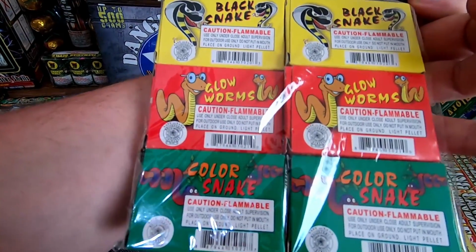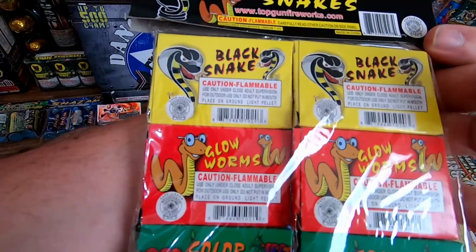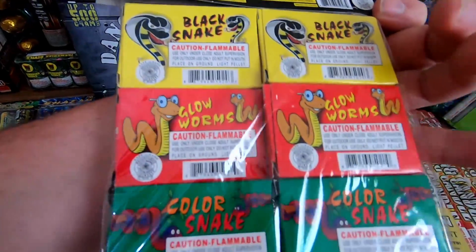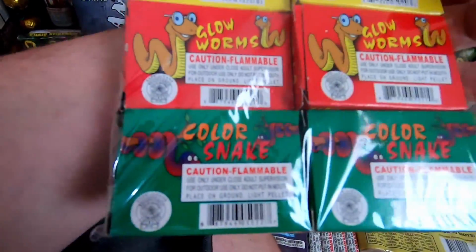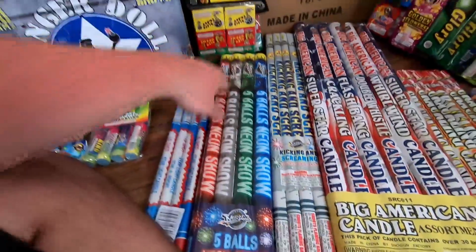They have different effects. Maybe at nighttime I'll be able to see a little bit better, but for me, they're just going to look like a black traditional snake. Might have a different color flame. Maybe that's what the glowworms and the color snake means, but I don't know. We'll take a look at those.